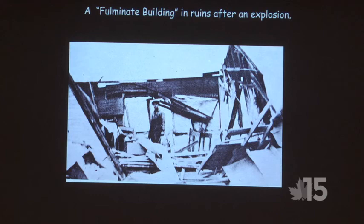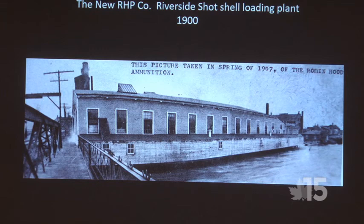Then in 1900, after they started making not only powder but more and more shotgun shells, they built a much larger building down on the shores of the Missisquoi River. And this is it in 1907. So this is the bridge going across. This is the Robin Hood right here.